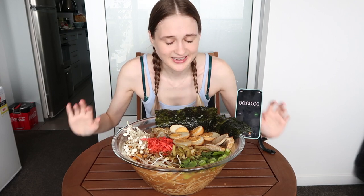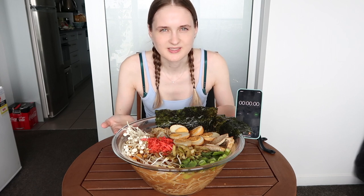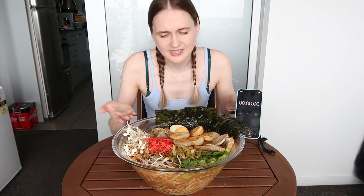I'm so excited because I absolutely love ramen. I love it so much. I don't eat it enough, I reckon, because it's so tasty. It's difficult to make yourself because if you had to make the broth yourself, it takes days. But these packets are pretty good.